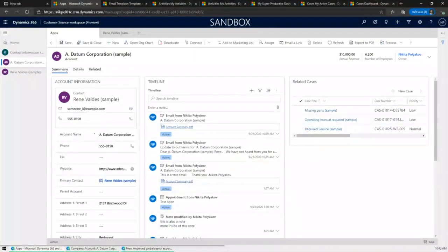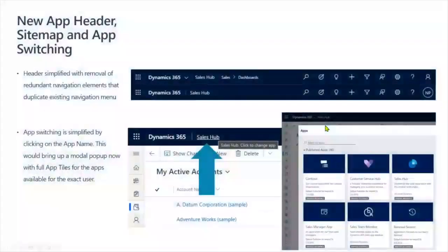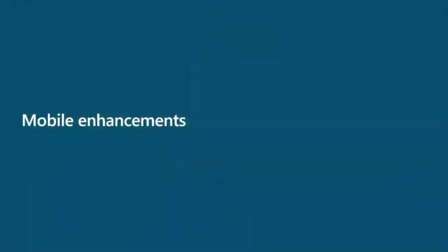All right, let's get back to slides, unfortunately, and talk about, well, how do I turn this on? First of all, I want to give you a couple of screenshots, so it's even easier than ever to know what the changes are. To introduce the new back button, we made the record set navigator easier than ever to discover. There's another set of mobile changes.